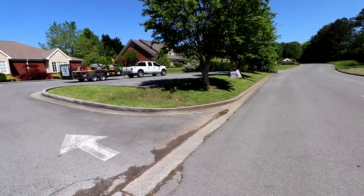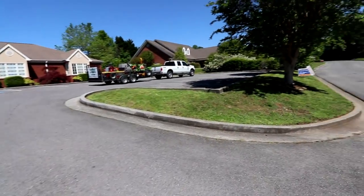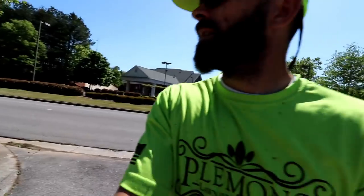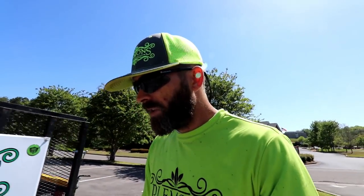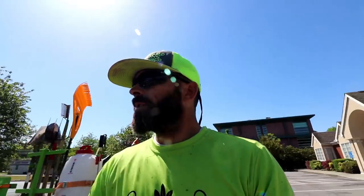All the way around here, as you can see, we blew the parking lot out and got everything cut and cleaned up. But anyway, we're gonna get out of here. We got a couple more commercial properties we're gonna do today. We got a trucking company and a mattress warehouse to take care of. So let's get back at it and bring you guys along, and see you guys in a little while.